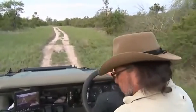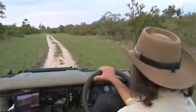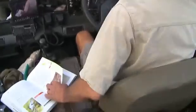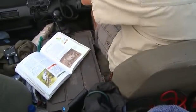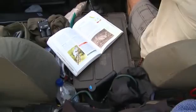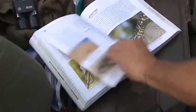The rock monitor, which is also known as a white-throated monitor, also known as a tree monitor, has a very, very, what's the word? Stubby head. It's almost got like this pronounced bump on its head. I'll get it for you now.